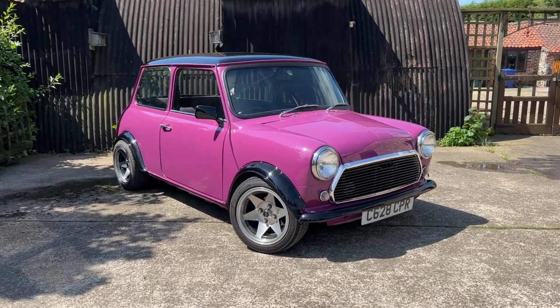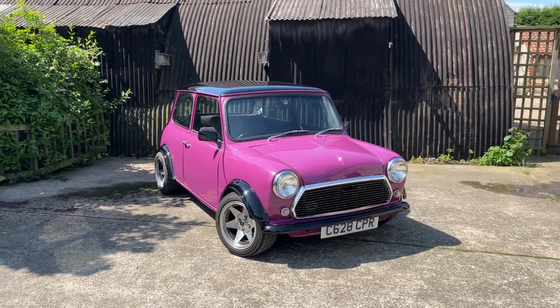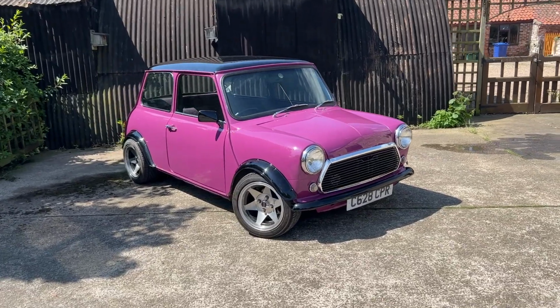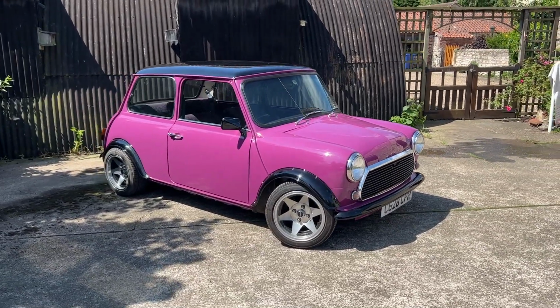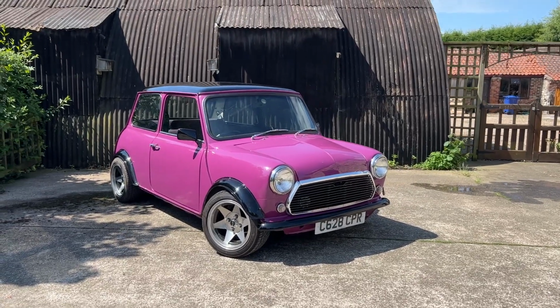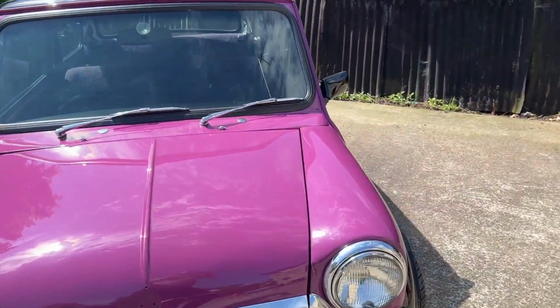So you join me yet again in front of another Mini. Look at this. Our latest giveaway competition Mini. And yes, it's a 1275 supercharged 1275. Look at this colour. He's called Charlie, and just look at it.